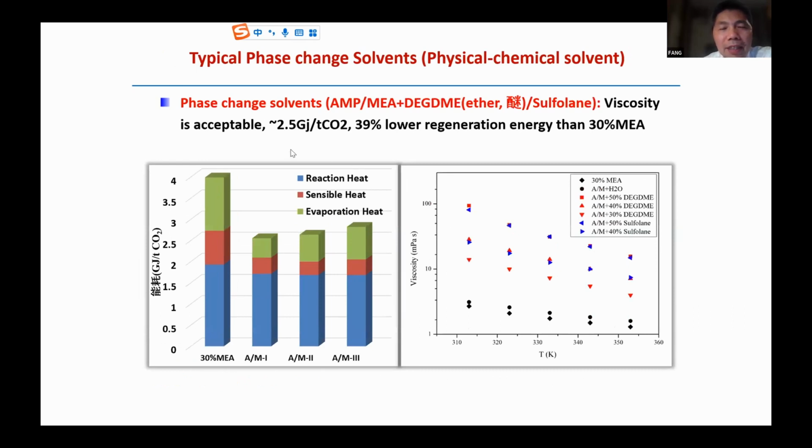And then another typical phase change solvent is based on physical and chemical solvents. A typical one, for example, has chemical solvents like MEA, and physical solvents like one ether, called DEG-DME, which is one ether, and also sulfolane.